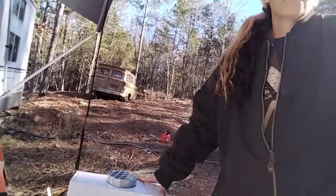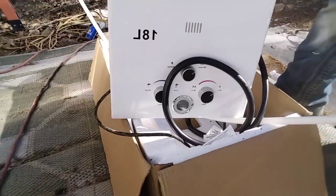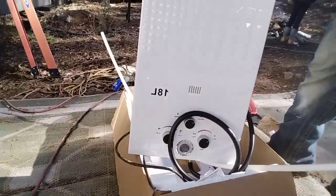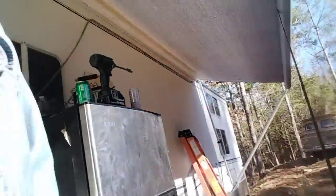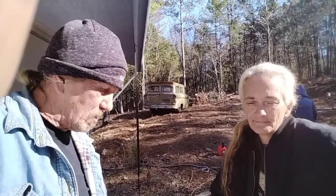So all we had to do is go get the fitting. So we got this cool little hot water heater. It's an Insta-Hot, and I'm trying to make sure you can see it all good. I'm not sure of the brand, but that's all right. We're gonna show you how we're gonna mount this thing, because we did find a cool rack out here that was just laying up in the woods, and we managed to set it up against the camper and got it to be stable.